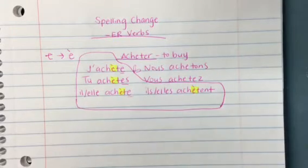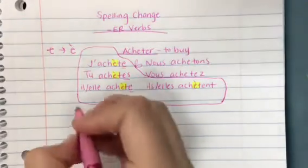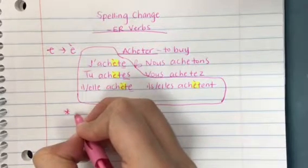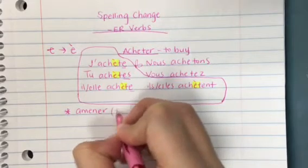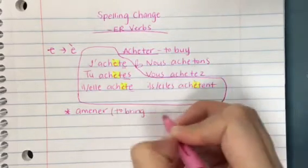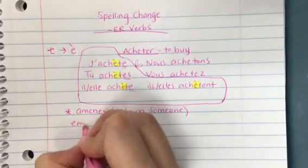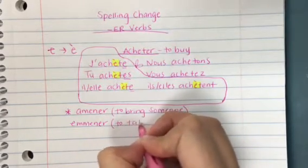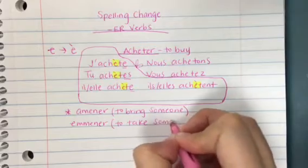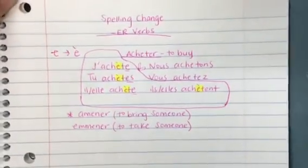And actually, I'm going to give you two other ones. I'm not going to fully conjugate them, but I am going to give you just a couple of verbs that are conjugated just like this guy. And that's going to be amener, which means to bring, like a person, so to bring someone. And then emmener, which is to take someone somewhere. Okay? Those are going to be conjugated just like acheter. All right, that's our first one.